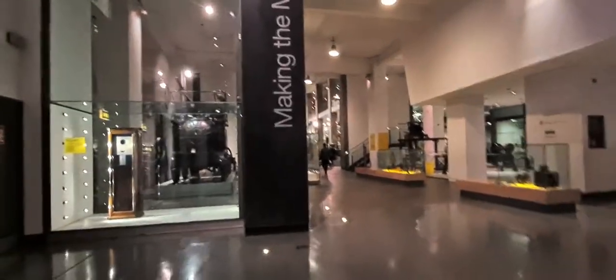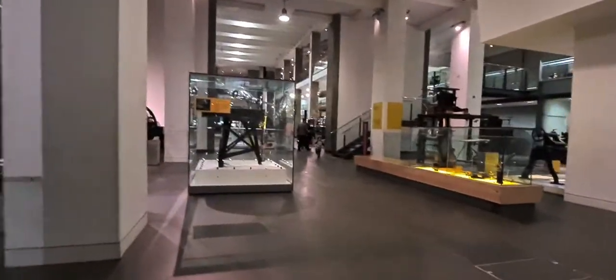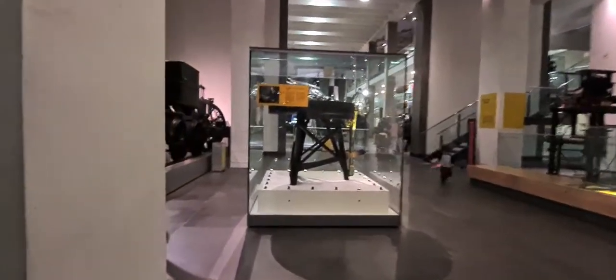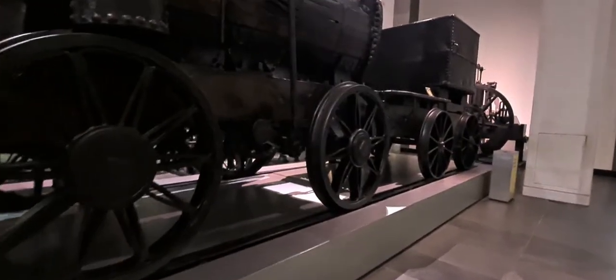Exploring space, shall we go on to the modern world? So, the making of the modern world, inside the Science Museum, London. We want to get to know how we came to this level where we are. This is the making of this modern world.